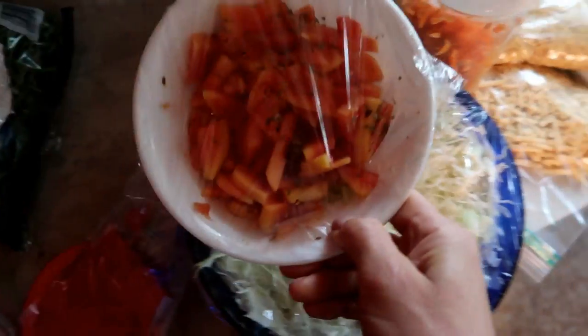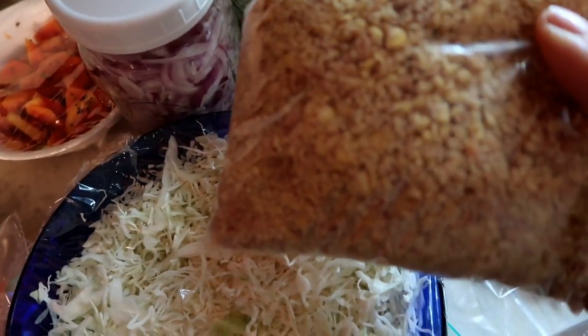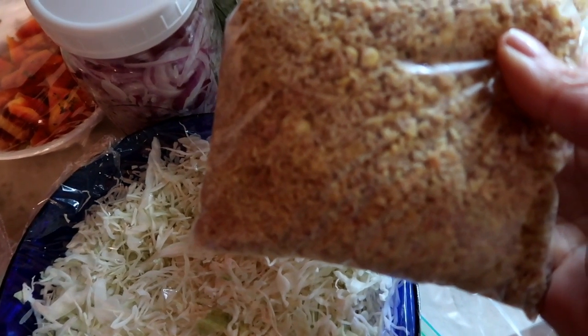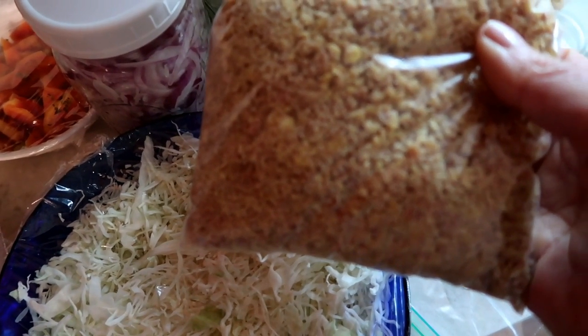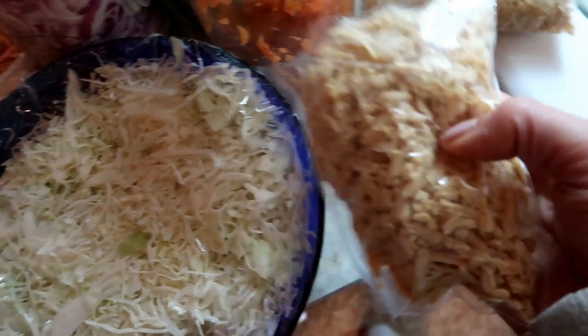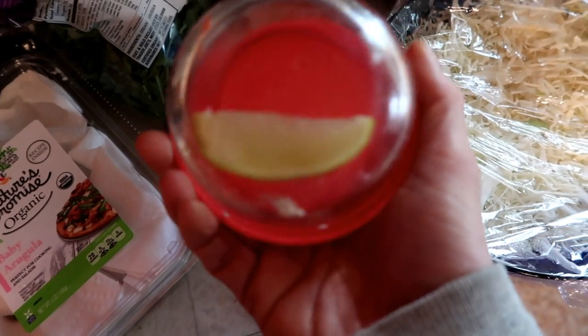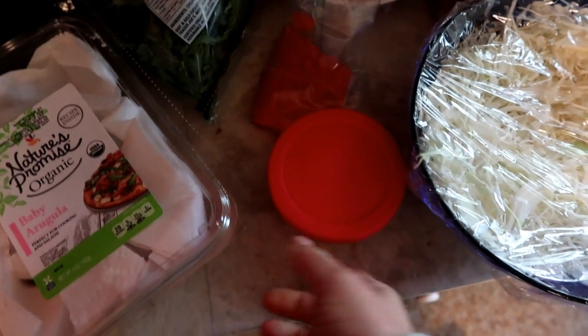So these are leftover papaya pieces. This is plantain rice. So it's basically pressure cooked green plantain. Then I let it cool until it's super cold and solid, and I rice it up in my food processor. This is some of my plantain-based bacon cheese. And then I have some salmon that I thawed. Lemon wedge, I keep it cut in the fridge.